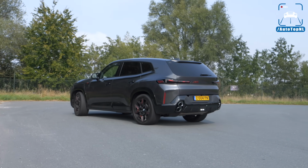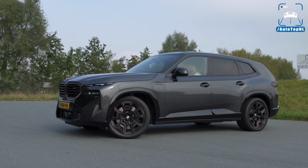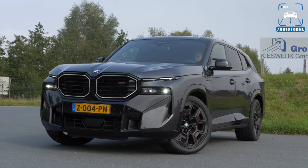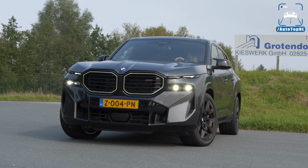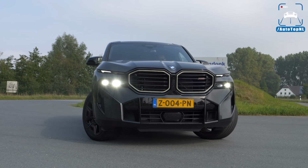So today I'm going to show you around it quickly because we've covered the XM quite a bit and we're losing light because the sun has just set. So we're going to take it for a drive towards the Autobahn for an Autobahn blast. First, let me show you the spec real quick.